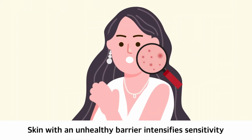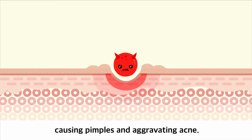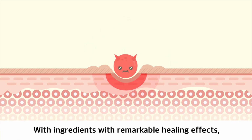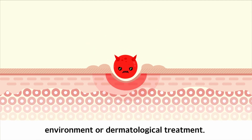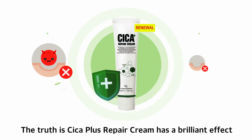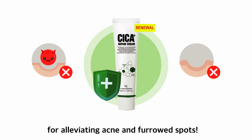Skin with an unhealthy barrier intensifies sensitivity and produces dead skin cells, causing pimples and aggravating acne. With ingredients with remarkable healing effects, this product fills and alleviates furrowed spots resulting from wounds in the skin due to the exterior environment or dermatological treatment. The truth is, Cica Plus Repair Cream has a brilliant effect for alleviating acne and furrowed spots.